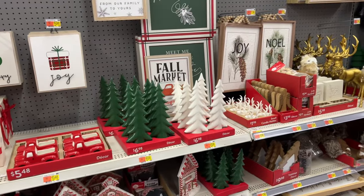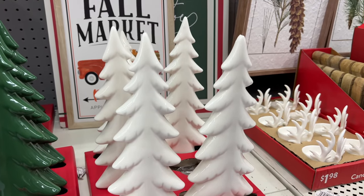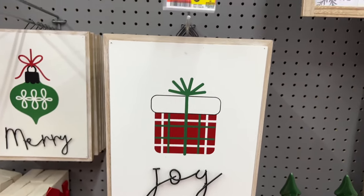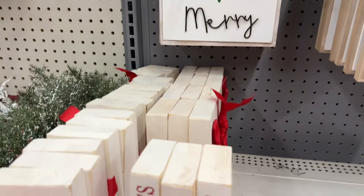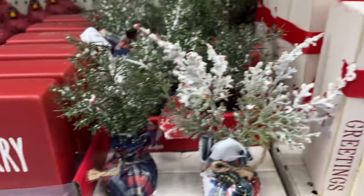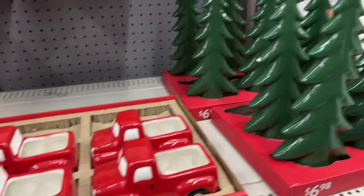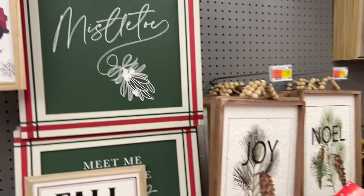And all of this is giving me department store. Those trees are $6.98. They have them in that pretty ivory color, that gorgeous Hunter green, and then just a plain joy sign for $5.98. They have the Mary. Look at these books for $5.98. A little Ray Dunn light inside of Walmart. Understated and so pretty.